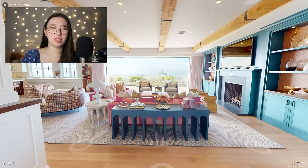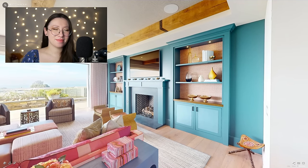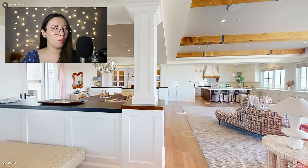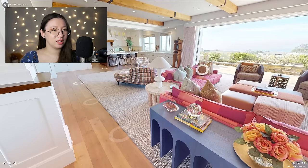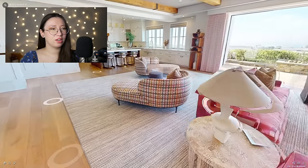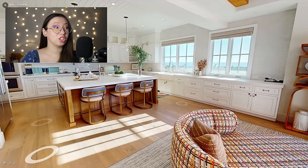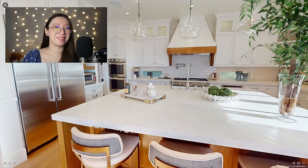I mean, this blue was a choice that, fascinating. I feel like I'd never see that. Yeah, whoever decorated had a really fun, kind of eclectic style. The kitchen is, wow, gorgeous. That is a dream kitchen.